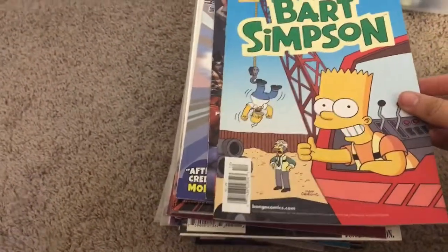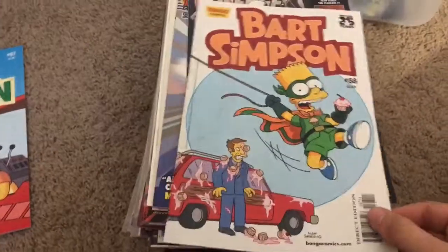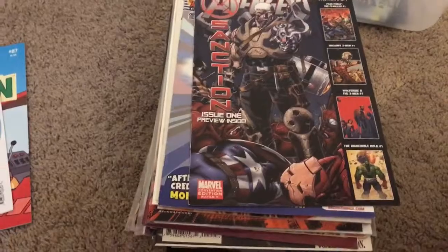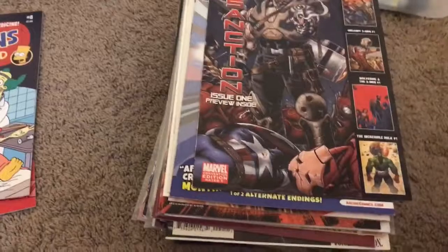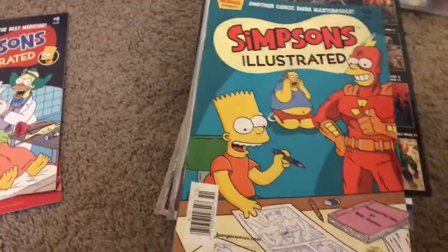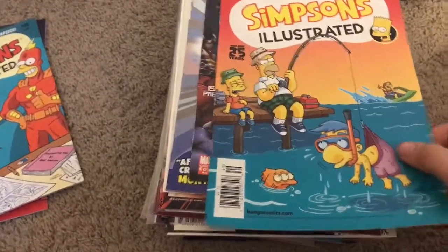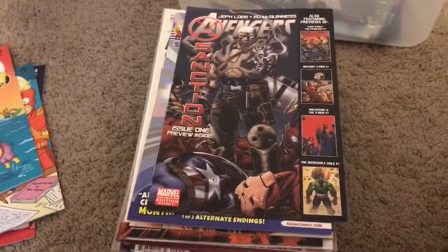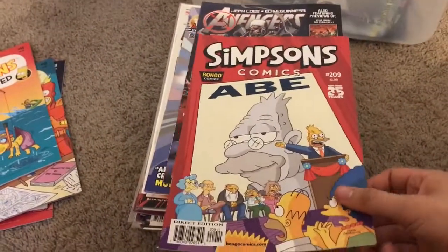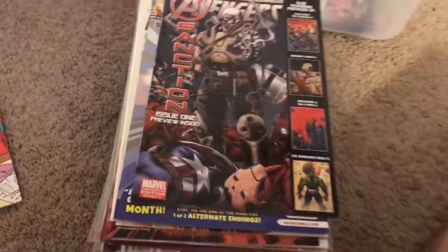Bart Simpson, issue 87. Bart Simpson, issue 88. I used to get this when I went to the grocery store. Simpsons Illustrated, issue 8. Simpsons Illustrated, issue 15. Simpsons Illustrated, issue 14. And these were only, like, $4, but they're pretty thick. And Simpsons Comics, 209. So I always felt like I was getting my money's worth with those.